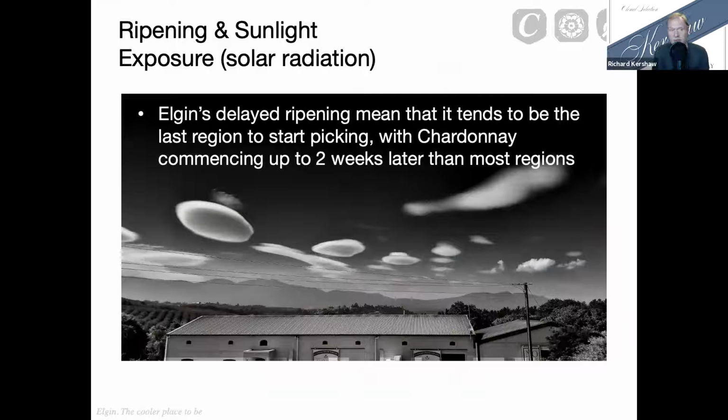Another smaller point is that we do pick a lot later. So that means that not only are we a large region to pick, but our delayed ripening means that we're moving much more away from summertime, towards the autumn.